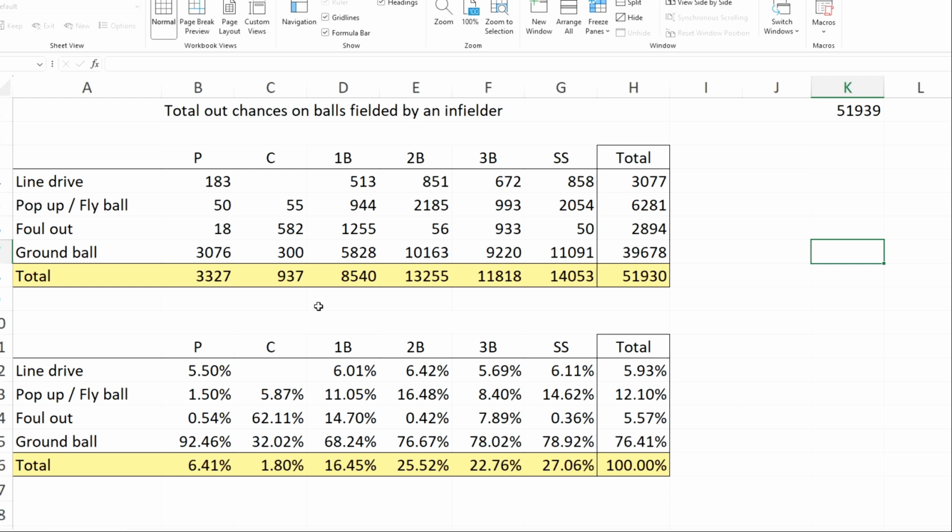The other difference that I'll note is that I added foul outs this year, so we could see the breakdown of foul outs. Overall, we had almost 52,000 out chances, we'll say, on balls fielded by an infielder. And these are broken down by position, of course, and by the type of batted ball. So is it a line drive? Is it a pop-up or fly ball? Is it a foul out? And is it a ground ball? Obviously, foul outs would also be pop-ups, but I broke those out separately because I thought it would be interesting to see how many balls fielded were foul outs. So that's what we have here.